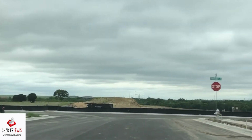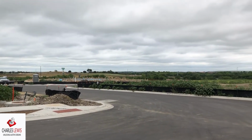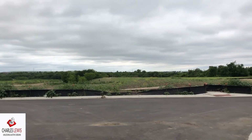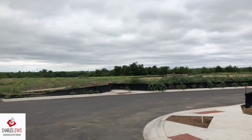As you can see, they've completed the roads and even laid the foundation for the model home. Their website says all these houses are coming soon, but they've already released 200 of those houses in January of this year and sold every single one of them.